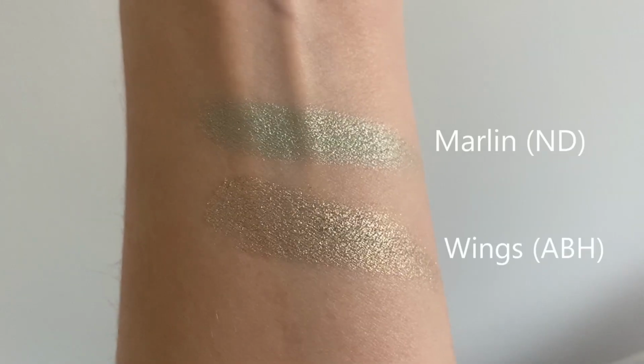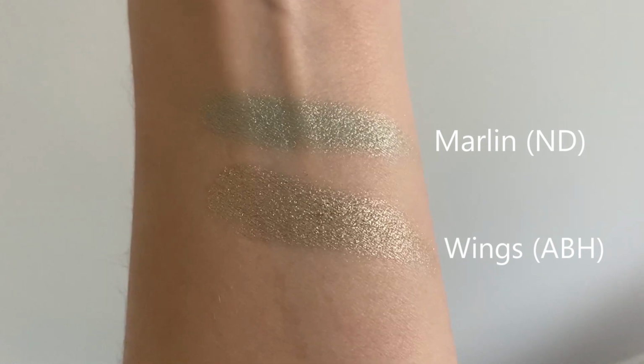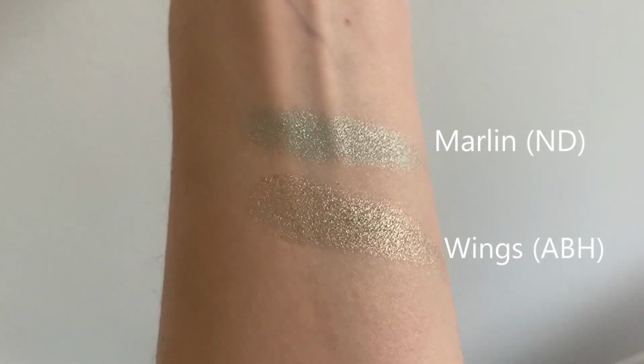And then I'll compare the color Wings to Marlin, which I think is much closer. This is Wings and this is Marlin. I think those two shades are effectively dupes for one another. This is Muse and this is Jazzy, very similar. Metro from ABH and Belle from Retro Glam. So these are very similar too. These aren't perfect dupes for one another, but they're in the same color family and they do a lot of the same things. I think you can get a lot of the same looks.